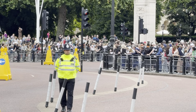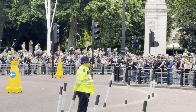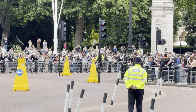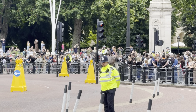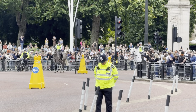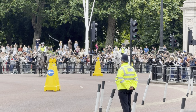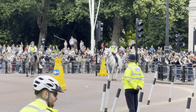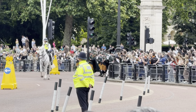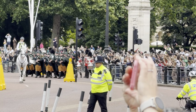So people have been waiting here for hours on end just to witness this moment. And the police are arriving, horse-mounted police officer right there. And there we go. Pipes of number 12 Company Irish Guards.